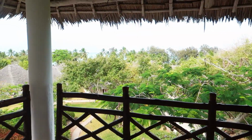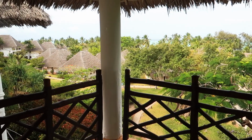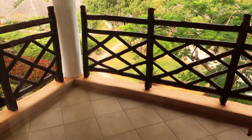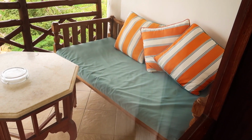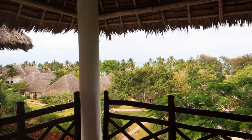The really nice piece is this. So this is our view. We are set up like up on the hill, but you can see views of the beach. But look at this huge patio out here. I'm gonna sit out here in a minute and do some work, but this is really pretty up here.